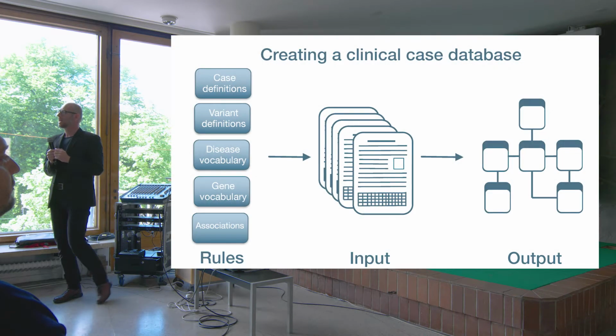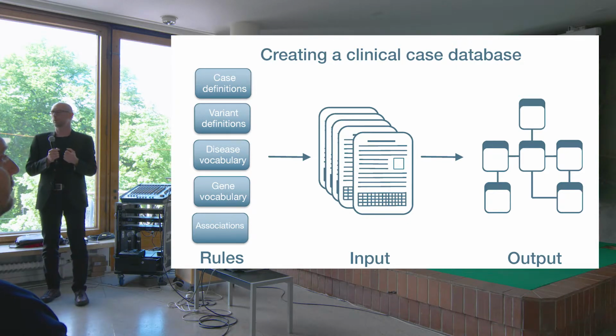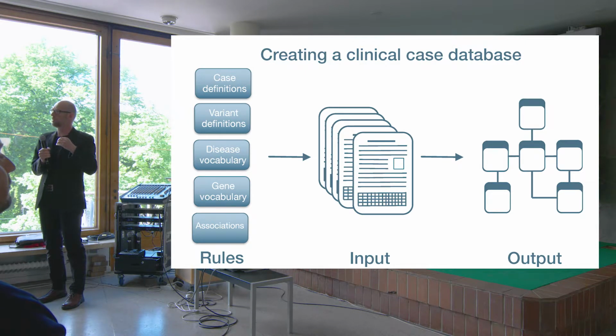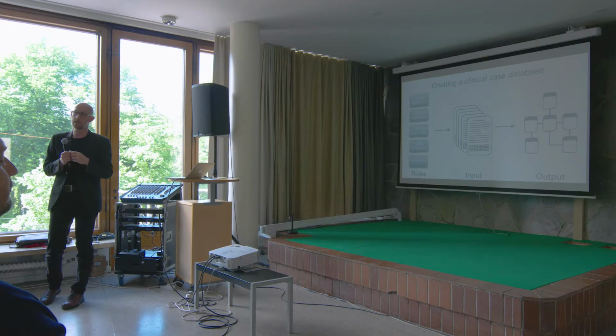Okay, another thing we have realized now is that many of the databases to which we hook up and extract information from have a lot of flaws. The major flaw being that it's not case-based. They haven't put in information about individuals that have a disease, but it is variant-specific or specific for a gene or specific for something else. And we would like to build up something which is case-specific, which would allow us to present information to the algorithm or to the geneticist in a more useful way.